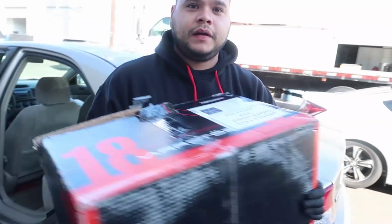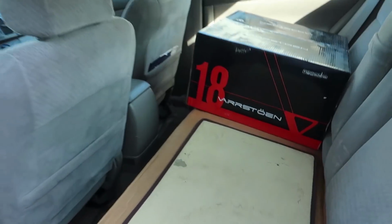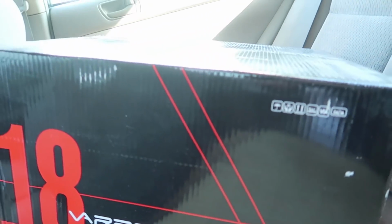Yo, Fabian's gonna help me out. Let me help him bring in the rest, cause I don't wanna feel useless. I literally almost dropped my new wheels. What happened was I was carrying the wheels and the box was upside down and the bottom was open, but luckily I was holding onto the inner barrel.